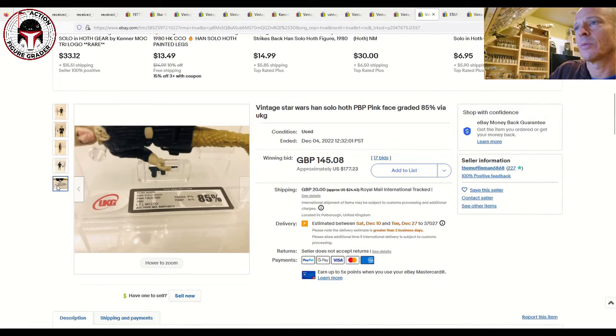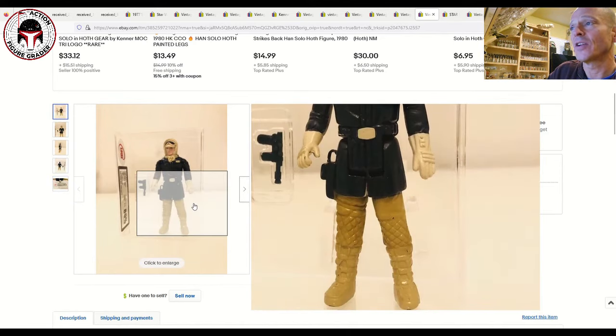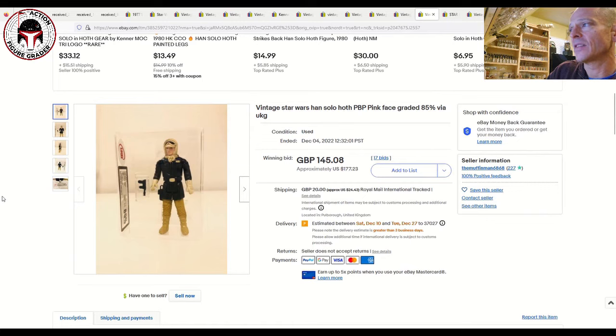I don't know. It's graded 90% for the figure, 85 for the paint. I'd probably go 85-80 personally, but just because of the light paint wear. But it is a Spanish figure, and Spanish figures are notorious for having paint issues. It's got some chipping on the pants, and then that one little chip on the hand there. But in my opinion, it's probably just slightly overgraded, probably more like an 80+ grade in my opinion. Anyway, that one sold for 145 pounds, or about 177 US dollars.